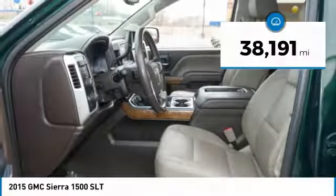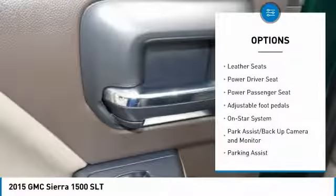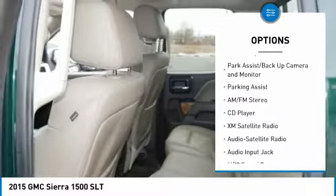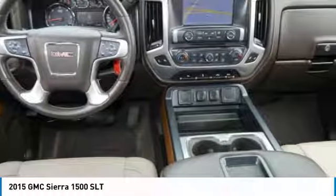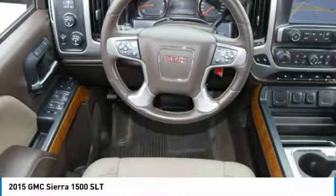Here are some of this vehicle's great options: heated seats, traction control, XM satellite radio, navigation system, anti-lock braking system, 4-wheel drive, power passenger seat, Bluetooth wireless data link for hands-free phone, HomeLink garage door opener.